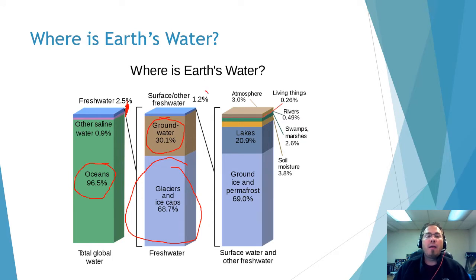And then finally, you have 1.2% of surface freshwater. Now, up here in the upper Great Lakes where we live, we see Lake Michigan, or you think of all the other Great Lakes. Wow, look at all that water. That's true. It's one of the largest freshwater systems in the world. However, only 1.2% worldwide is stored at the surface in lakes and rivers and things like that. It's a very, very, very small portion.